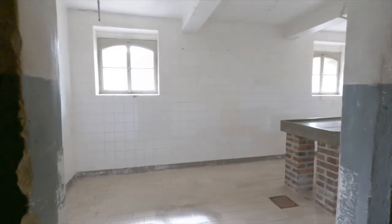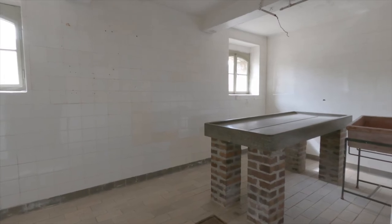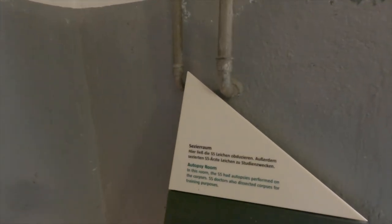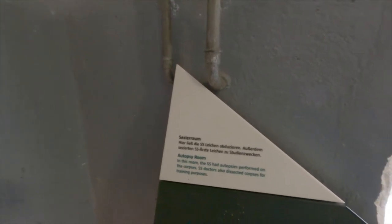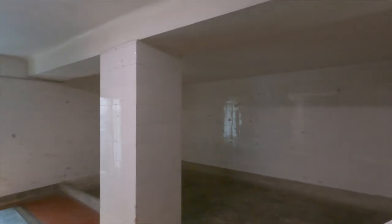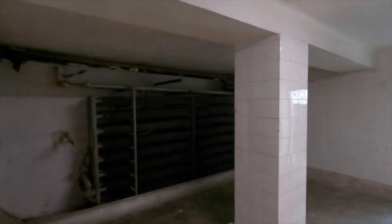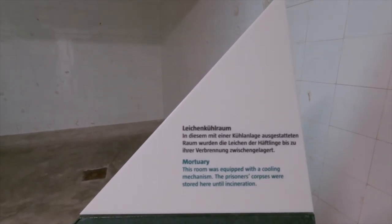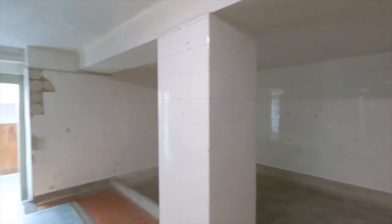So what is this room? In this room, the SS had autopsies performed on corpses. SS doctors also dissected corpses for training purposes. Read it yourself to see what this room was for. So basically it was equipped with a cooling mechanism. So the corpses were stored here.